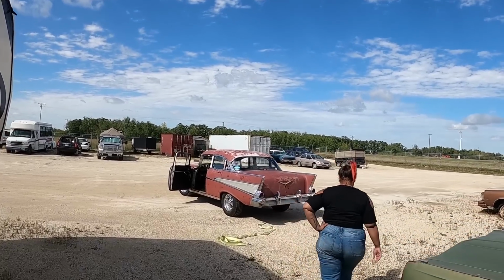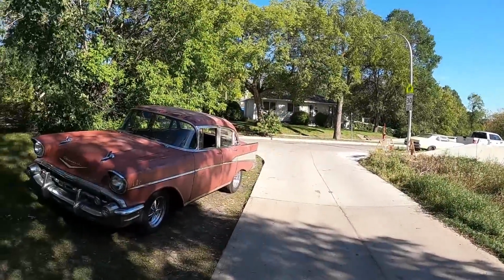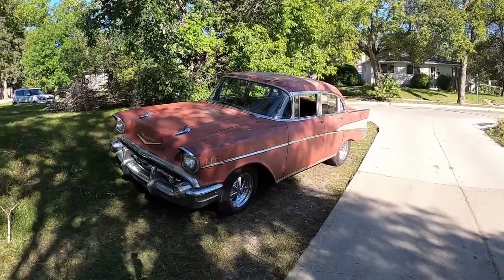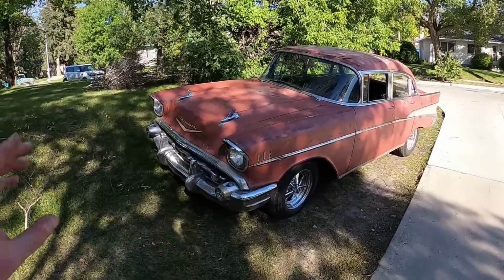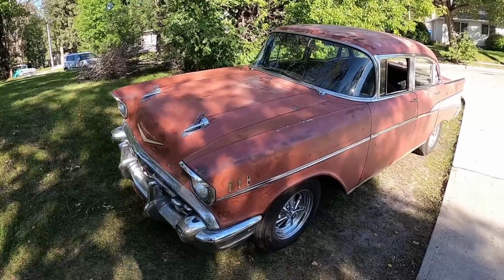Runs good. All right, made it back, no issues. Car did great. You know, I do have an electric fan for this thing, and I think I might put it in just kind of because I think the FiTech can control it, but either way, we'll figure something out there. It's got one of those flex fans, which I just hate.